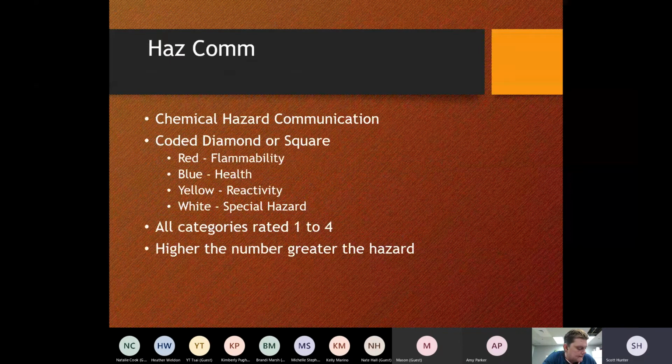Now, if you're dealing with some chemicals in your facility, obviously you want to go through hazard communication. 29 CFR 1910.1200 is where you locate those. We have hazard communication, and then we have the Globally Harmonized System, the GHS program that we've been dealing with for the last few years. This is for hazardous chemicals. Not all chemicals are hazardous.